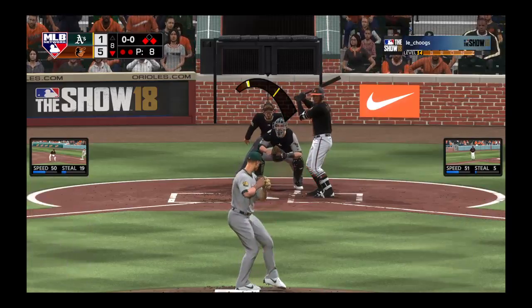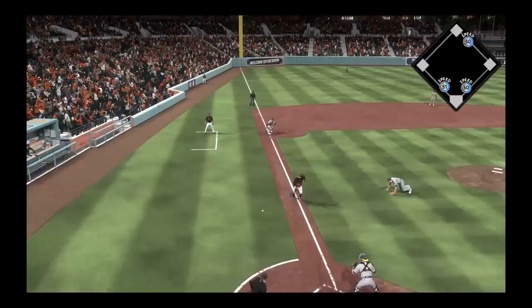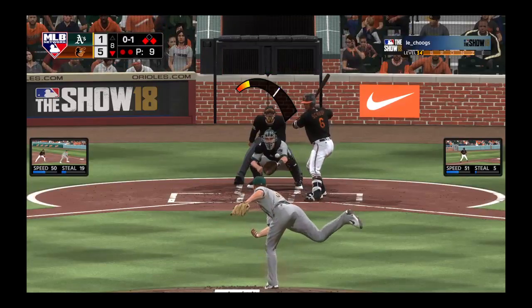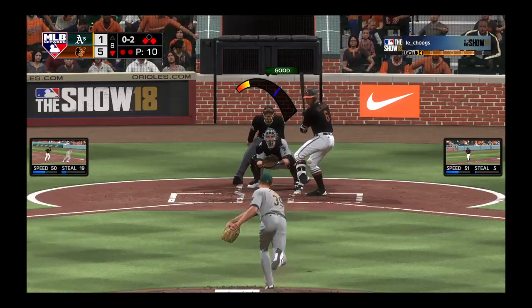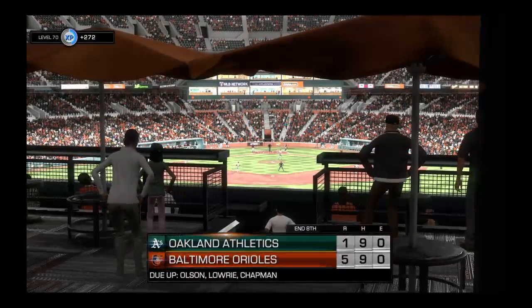So digging in now, Jonathan Schoop. And they're runners at the corners now. Tapper up the line. That rolls foul for strike 1. Both teams have 9 hits on the scoreboard. Slider whiffed on for strike 3. A great pitch to put an end to the inning.